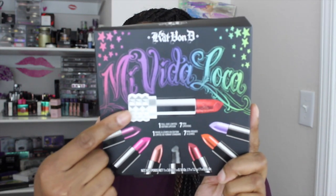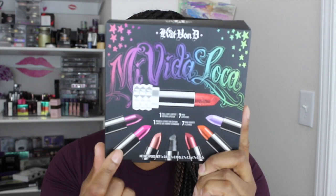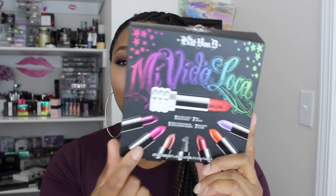And then sticking with Kat Von D, I also picked up her new Mi Vida Loca lipstick set, and here is what the box looks like. Now this comes with 8 lipsticks because you get one full size limited edition lipstick in this white packaging, and then you get 7 mini lipsticks, and I think of the 7, 2 of them are some of her new shades that she just released. I'm just gonna open it and show you guys how it looks on the inside.